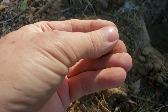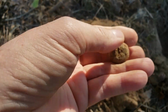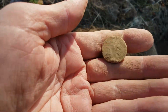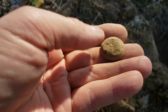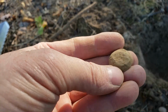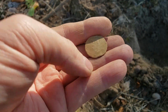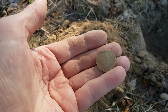That is not what I expected. I saw the edge of it. I thought it was going to be a coin. But this is lead. This is super heavy. I have no idea what it's for. Maybe the insert to something to give it weight. But this little piece of lead, unknown chunk of lead, got me that beautiful marble. So thank you, Mr. Piece of Lead. You are a valued... I'm going to keep you just because of that.